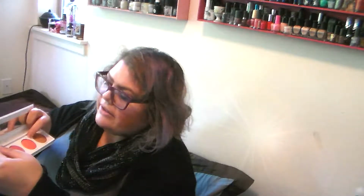I got this Ofra palette, and in here is an Ofra blush that I got along with this palette. I don't remember the name of the blush. This is what it looks like, an antique rose. Got this Real Her Be Fearless, Be Limitless palette, and it's got three blushes in it, and the three blushes are Fearless, Limitless, and Unstoppable. And these are beautiful. I love the brand Real Her. My favorite is probably this blush, the Unstoppable, and then the Limitless.